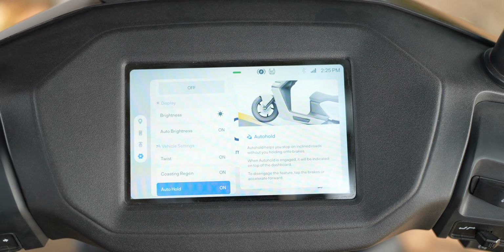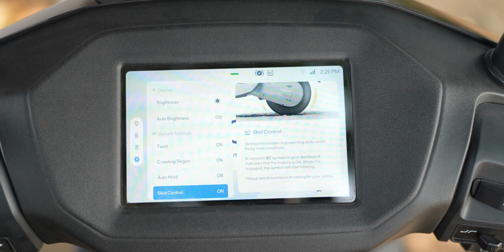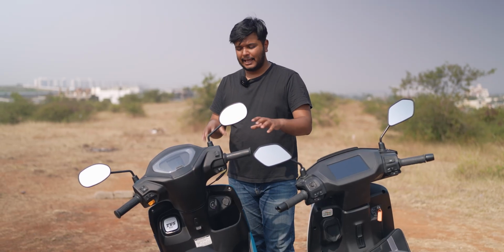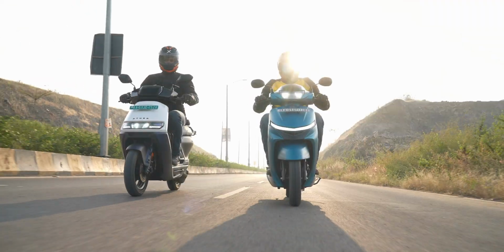The Rizta has the upper hand in the features list as well. It has traction control, guide me home lights, auto indicator switch off, auto hold and many more. But did I feel all these things lacking in the Jupiter? Not really.